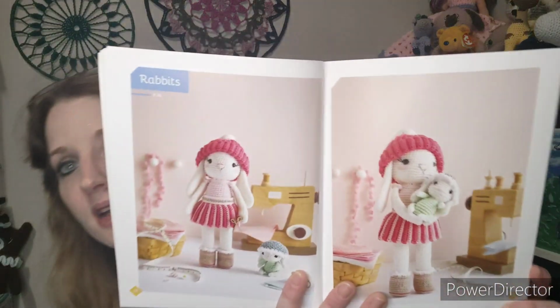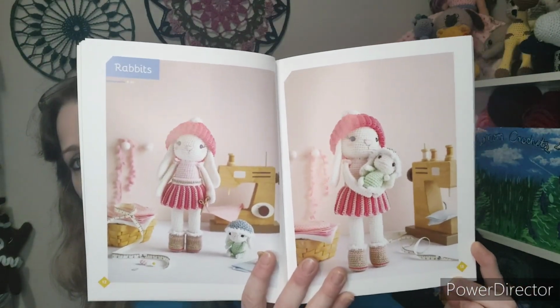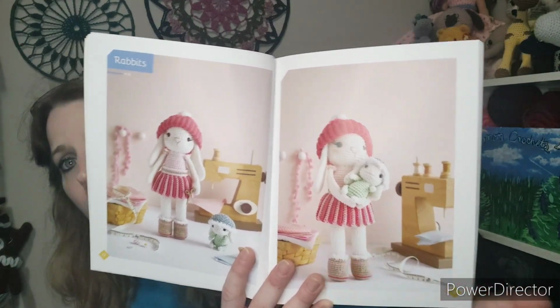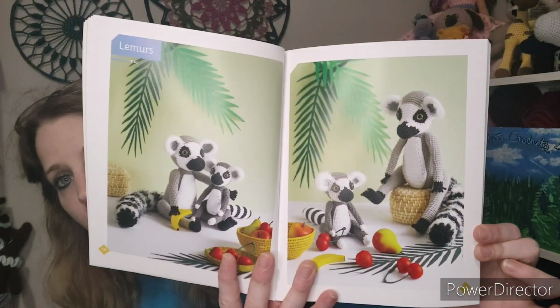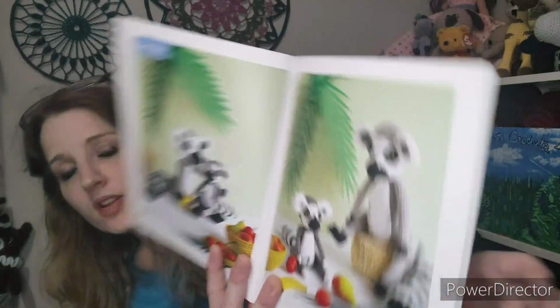That's so cute. I've never made a kangaroo, and I have always wanted to make a kangaroo. And then this bunny is adorable. And then you have the rabbits. Then you have the rabbit and the baby. And I love her little skirt with her hat. She does such a good job. And then here are the lemurs. Those are so cute. I don't know what kind of yarn she used for that tail. I'm sure it's fur yarn, or maybe she brushed it out. I don't know. I haven't read in depth into this book.